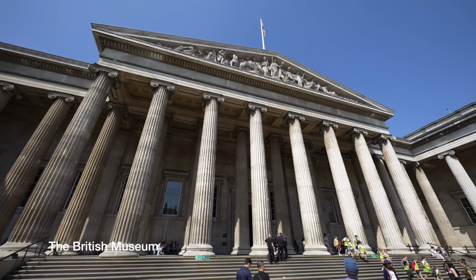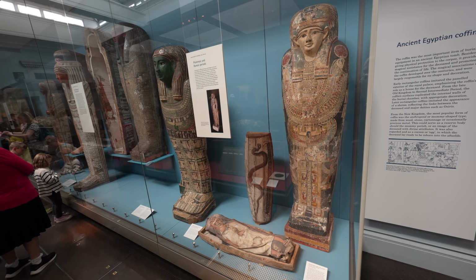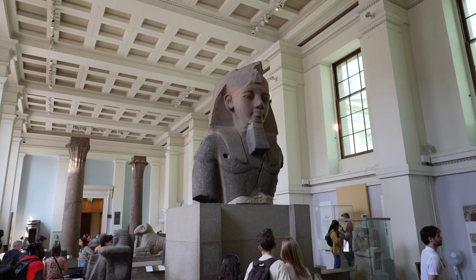First up, the British Museum is one of the most visited and controversial museums in the world. It houses treasures from every corner of the globe, including the Rosetta Stone. Be sure to give yourself at least a half day to explore it.